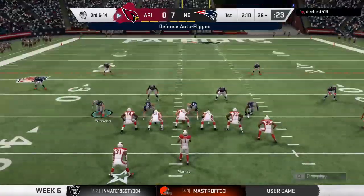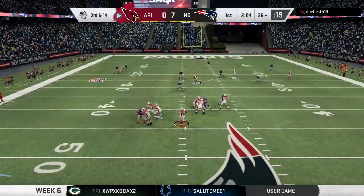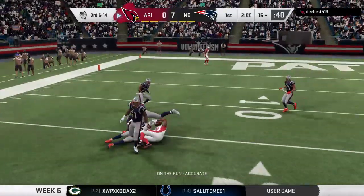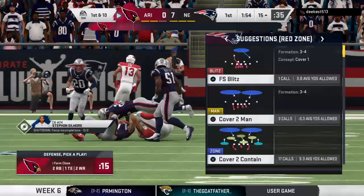Well, that last sack puts Murray and the Cards in a tough spot. 3rd and long. Murray with a 3rd and long. And he finds Seals-Jones, complete. And he's got another first down as the tackle's going to be made at the Patriots' 15-yard line.